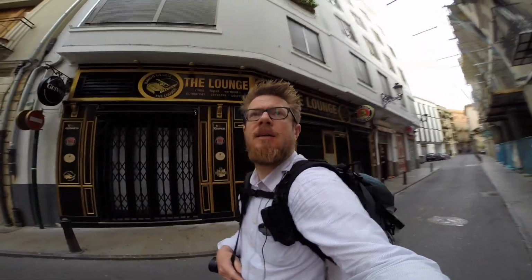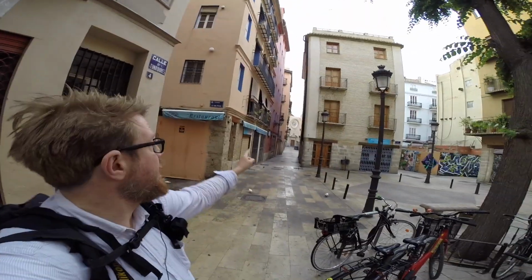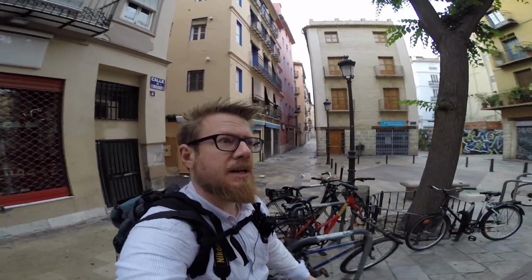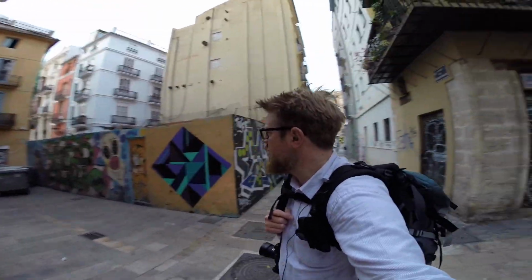One of the shops just opening up. So pretty around here. Oh, it was busy here yesterday. Like you can just see, just down there, all these little side roads and everything. Really nice. Some of the street art that I read about actually. Look down here.